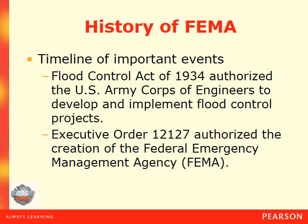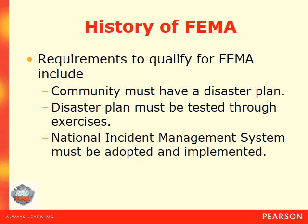So some other important events, you had the Flood Control Act of 1934, which authorized the U.S. Army Corps of Engineers to develop and implement flood control projects. So basically that was when a lot of these dams started going into place to help with flooding. And of course, you look at them, a lot of them were also turned into power plants. Now, another important date is Executive Order 12127, which authorized the creation of FEMA to oversee all of these areas of emergency management.